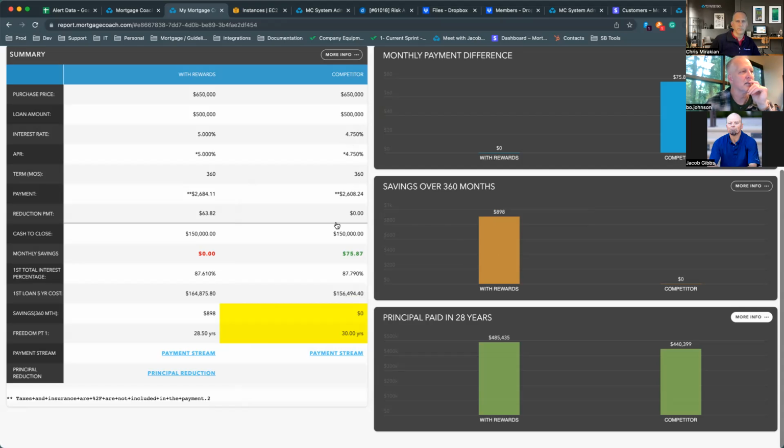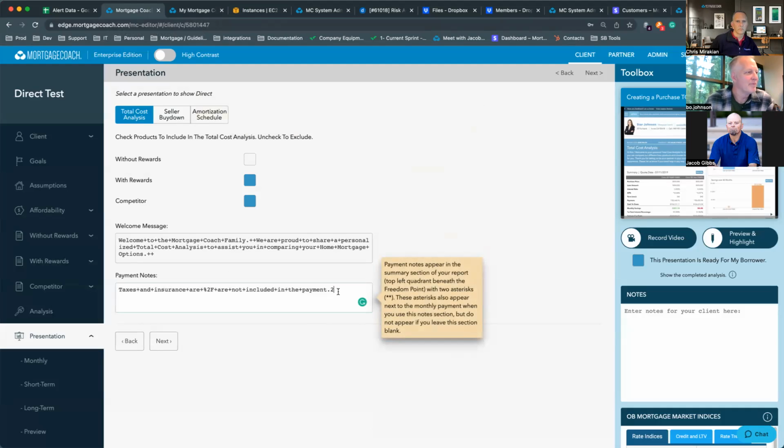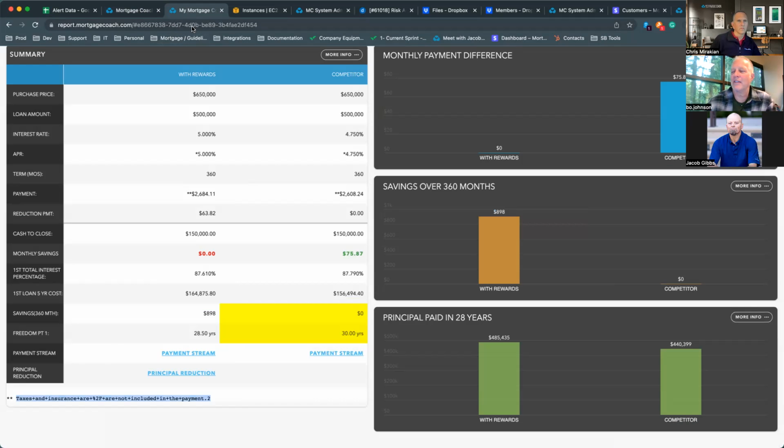Right. But what I might suggest, and I know it seems like a cop out here, is there is a payment notes field where you can put whatever you want. Yeah, you showed me that one. So I might put something extra in there to talk about that effective rate, or whatever the biggest selling point is for the rewards program. Well, the biggest selling point is that you're decreasing the interest rate over the life of the loan, the actual effective interest rate.